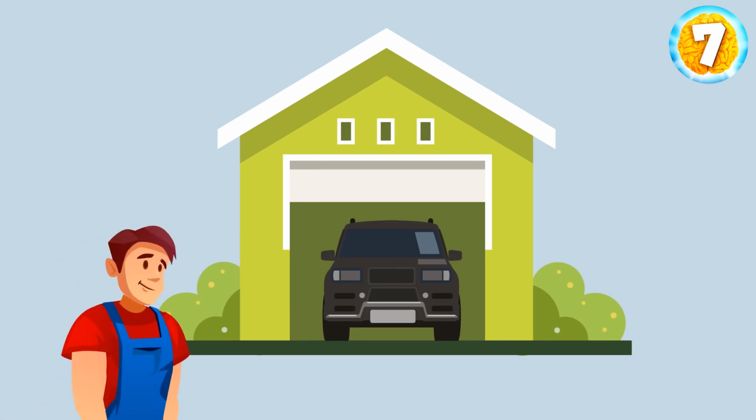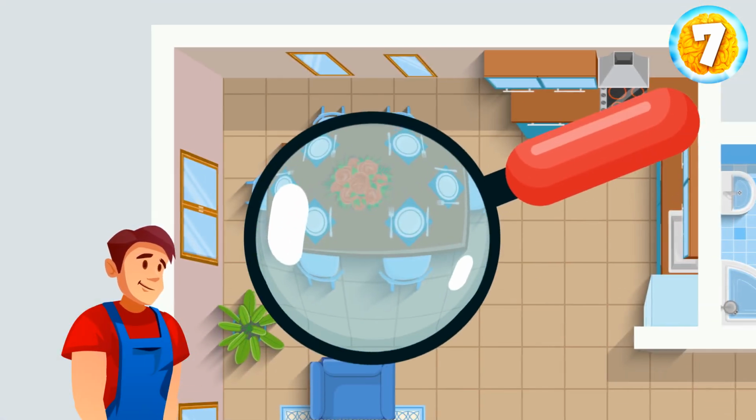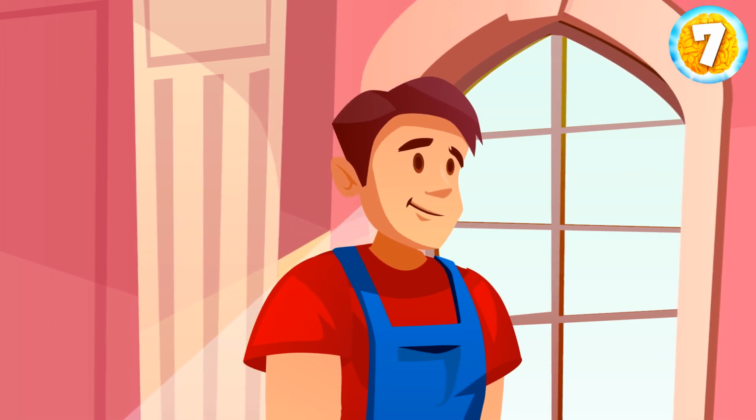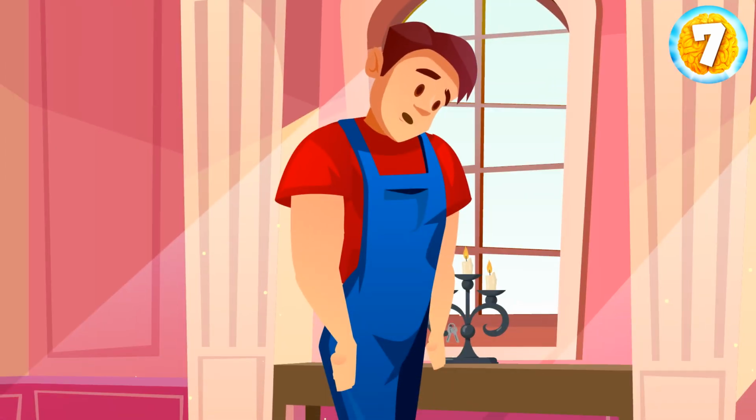Tom has lost his car keys. He's searched every corner in every room, but hasn't found them. The guy goes to the farthest room, looks at the floor, and realizes the keys are hanging on the chandelier. How does Tom know that?